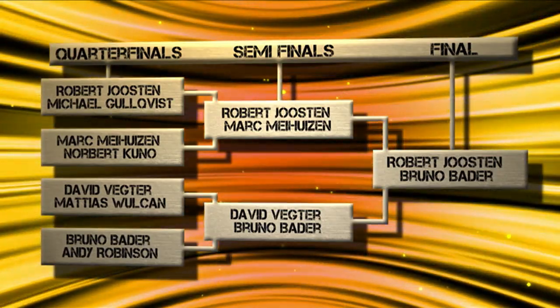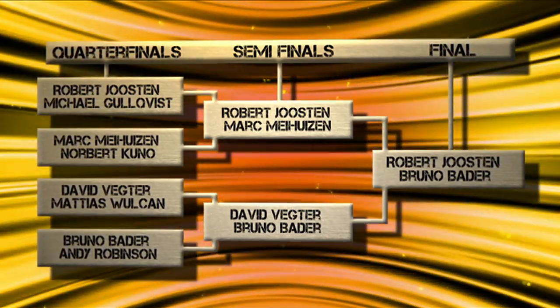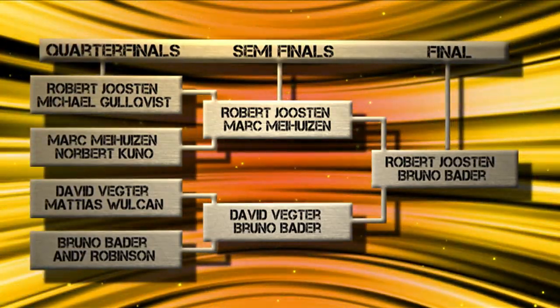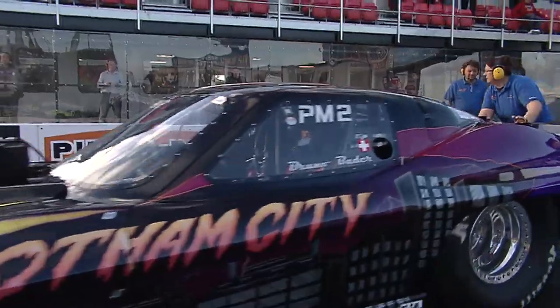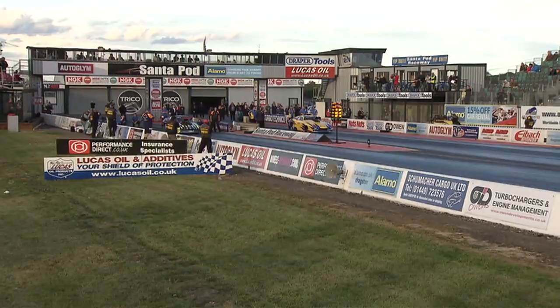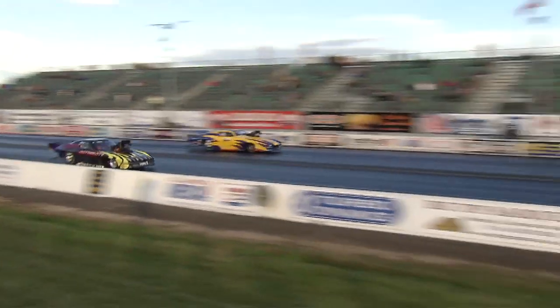On the other side of the ladder, Robert Houston took a bye run because Mark Mayhausen didn't make it out for his semi-final race. So it's Robert against Bruno. The final of FIA Pro Mod. So Bruno, can he pull out another 6-0 run? Robert's been in the 6.0s this weekend as well.